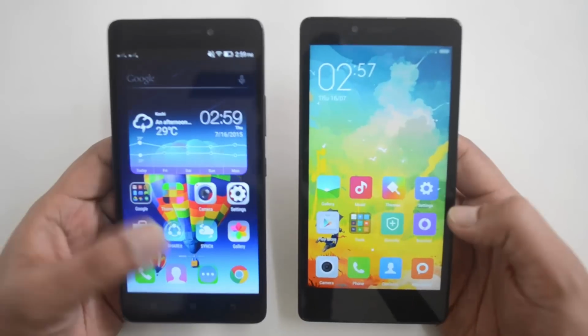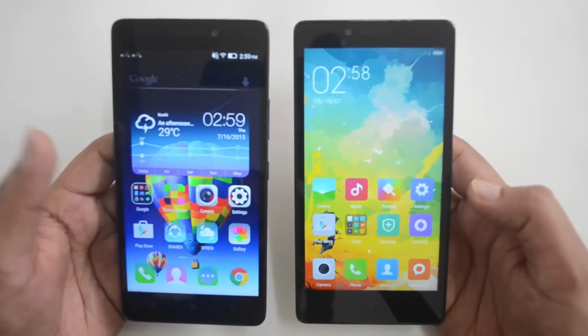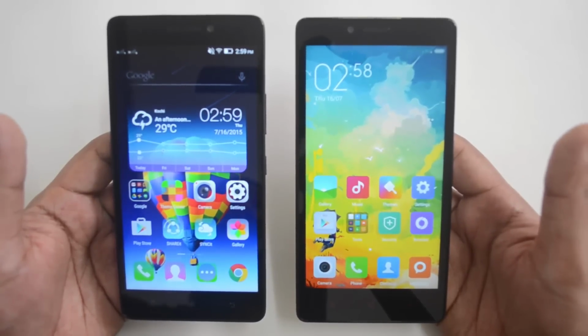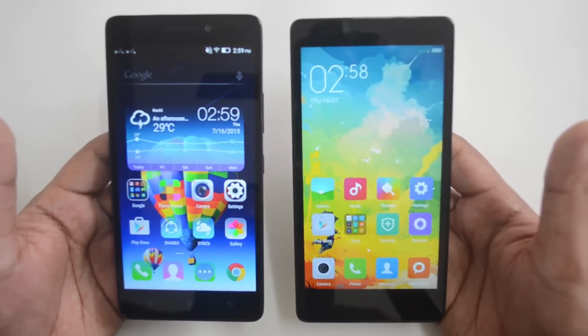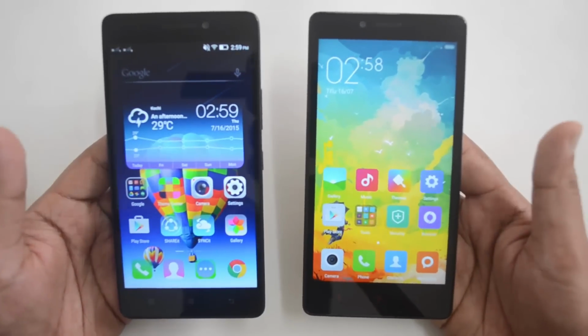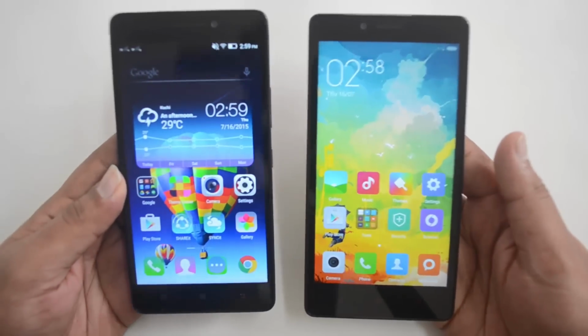Now talking about the performance, the K3 Note is powered by an octa-core chipset with a 64-bit processor, while the Redmi Note is powered by the Snapdragon 400 quad-core chipset. The 400 is a pretty old processor right now, but it does perform pretty well, and it performs without any issues. The K3 Note is a very good performer. The octa-core chipset works really well.